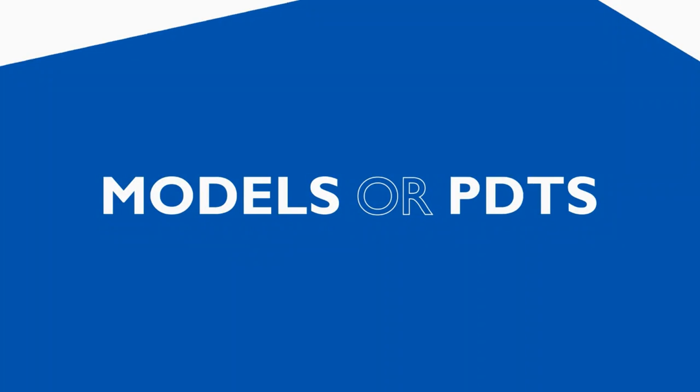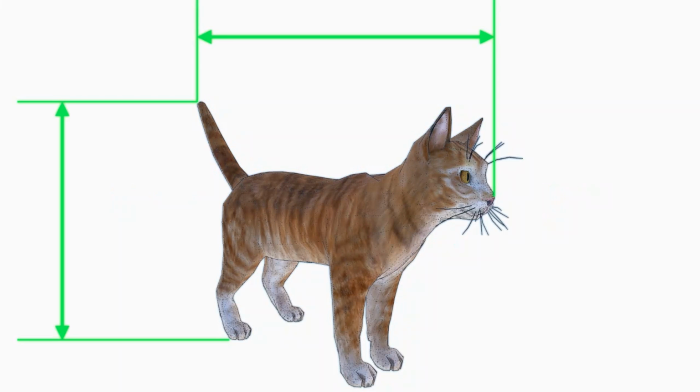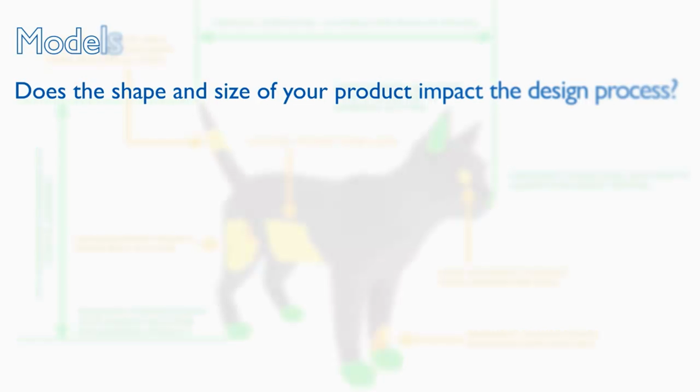We've discussed the differences between a model-based approach and a PDT approach, and in some cases you may need to do both, or you may want to do both. But it's good to review some of the key decisions you could make. So in terms of models, does the shape and size of your product impact the design process? If it does, if you're going to be bigger or smaller or taller or whatever than somebody else's in the design process, having some objects might be a useful thing packed onto the design process.